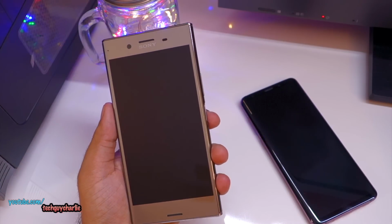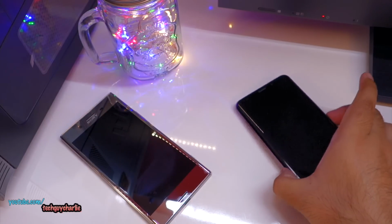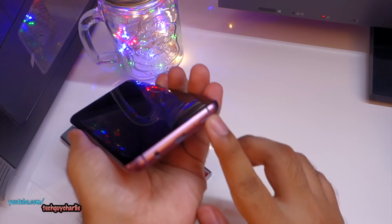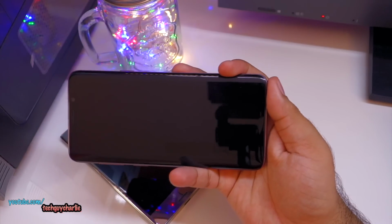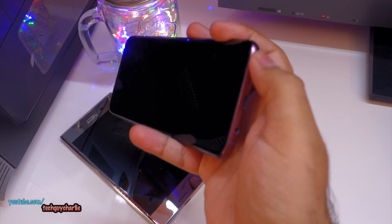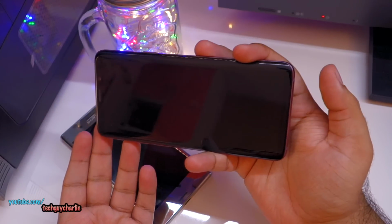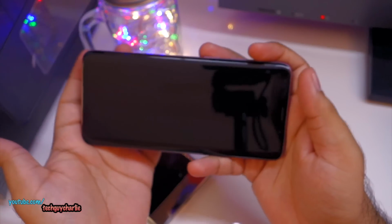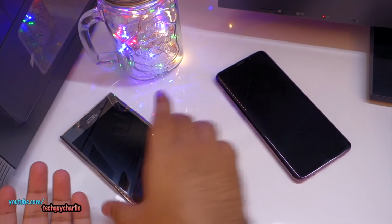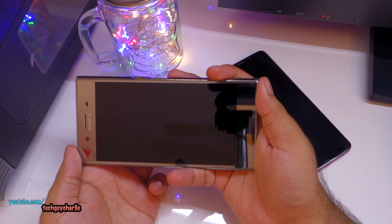Now I absolutely love the front-facing stereo speakers on my Xperia because my Samsung also has stereo speakers, but one of them is here on the bottom, and when you're watching a video and you're holding your phone like this, your thumb kind of tends to cover up the bottom speaker, and that will certainly distort sound. But there's a workaround for that. You can turn on the screen orientation and hold your phone like this. That easily solves the problem. But this is one thing I love about the design. We have got front-facing stereo speakers and you can hold the phone whichever way you like.